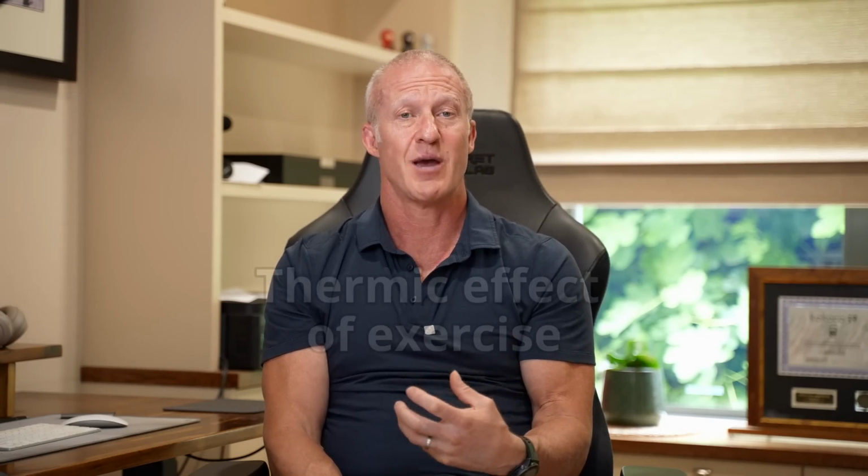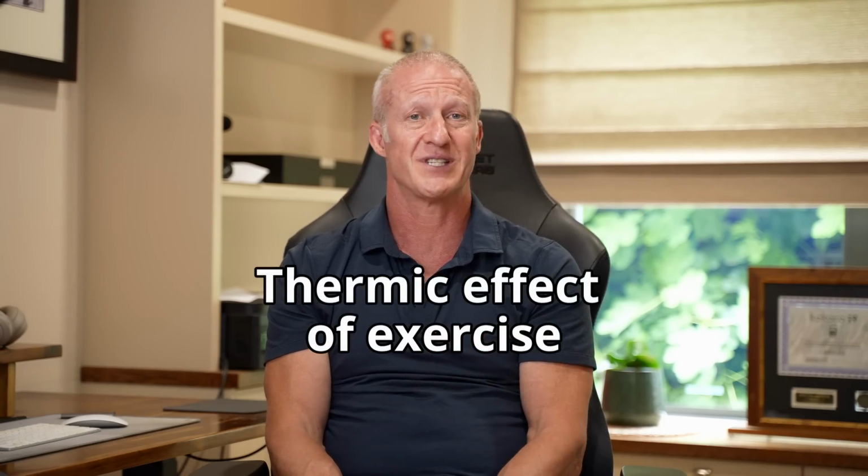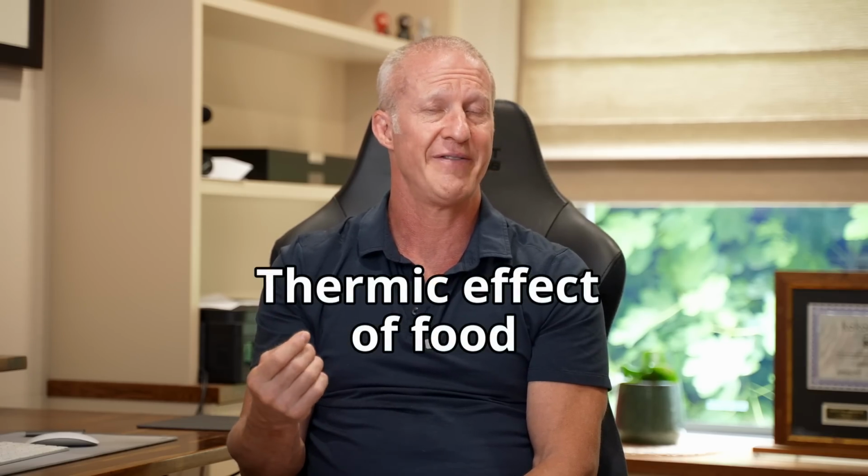The next part of that is actually structured exercise, and we call this the thermic effect of exercise, or TEE. TEE generally only makes up about 10% of what you do in a given day, unless you're doing many hours of activity a day, like 2+ hours of structured training for the day. So you see, it's only serious endurance athletes or pro athletes who are generally getting high energy costs from their exercise. The final part of it is what's called the thermic effect of food, or TEF, which is about 10% of your total calorie intake.